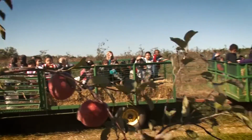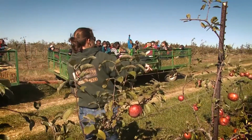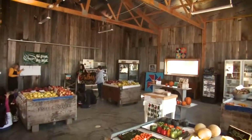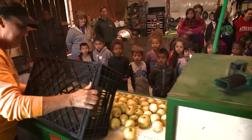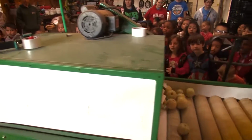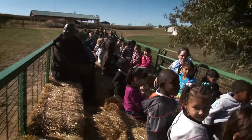We talk to them a little bit about apples and farming and get them thinking about it. Then we read a story to them to get them thinking a little more in depth. They get to see behind the scenes on how we wash and sort the apples, and then they get to pick apples from the sorting table for themselves to eat. Then they go through our walk-in cooler to see all the different varieties of apples that we've picked. And then we go on a hayride back through the orchard.